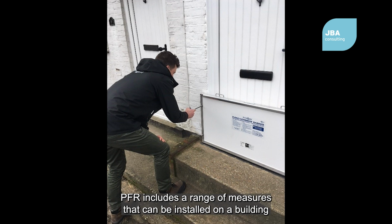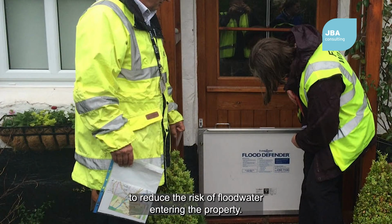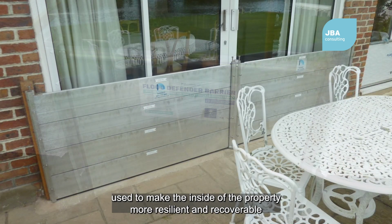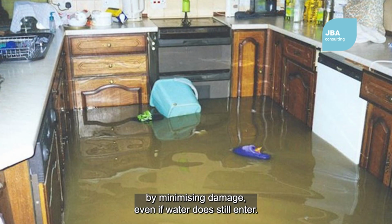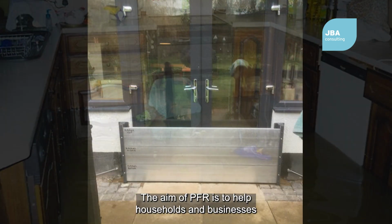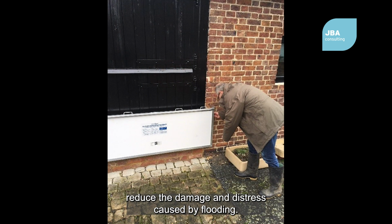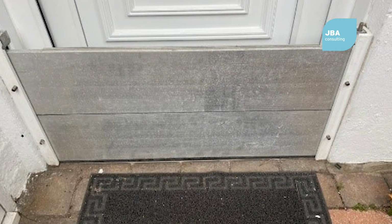PFR includes a range of measures that can be installed on a building to reduce the risk of floodwater entering the property. PFR can also be used to make the inside of the property more resilient and recoverable by minimising damage even if water does still enter. The aim of PFR is to help households and businesses reduce the damage and distress caused by flooding, helping to speed up recovery and reoccupation.